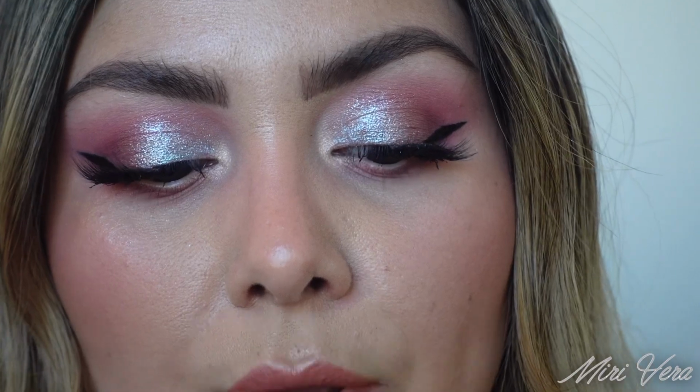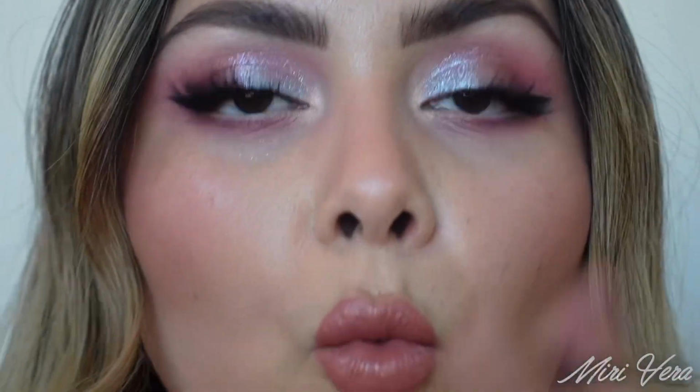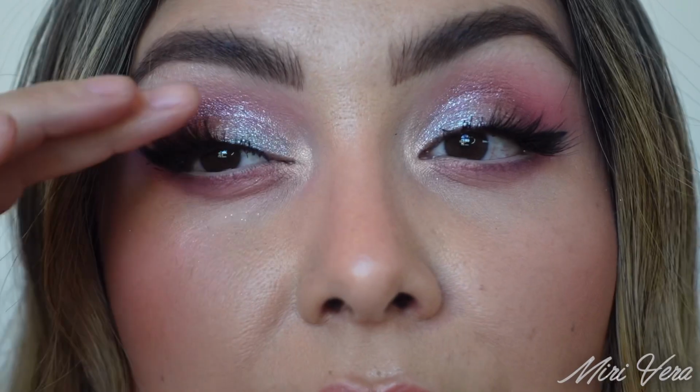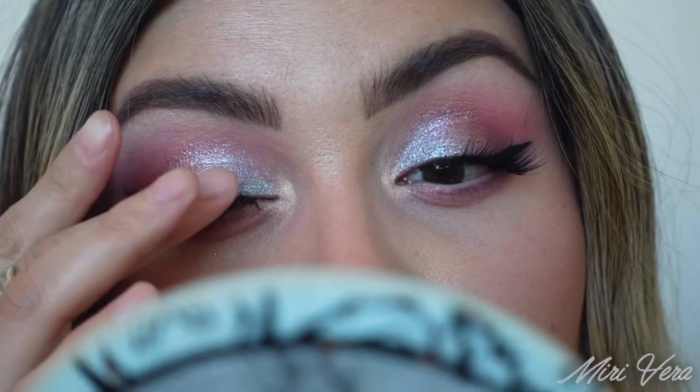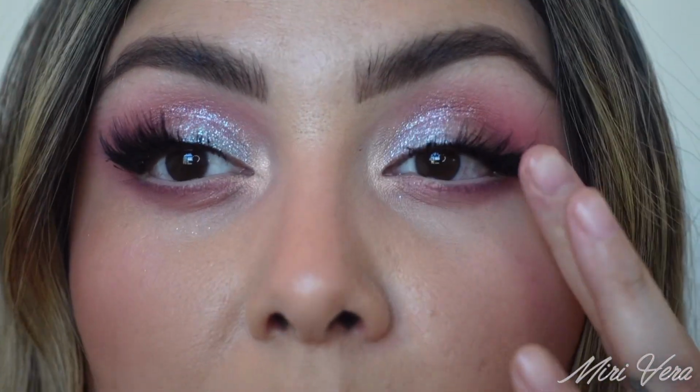I did go in with the bright lashes. I used one of the half lash styles in Flare, and gosh, this one eyelash always looks different than the other. I tried to put them right in the same exact position and they just always end up looking different. Do you guys have that same problem?